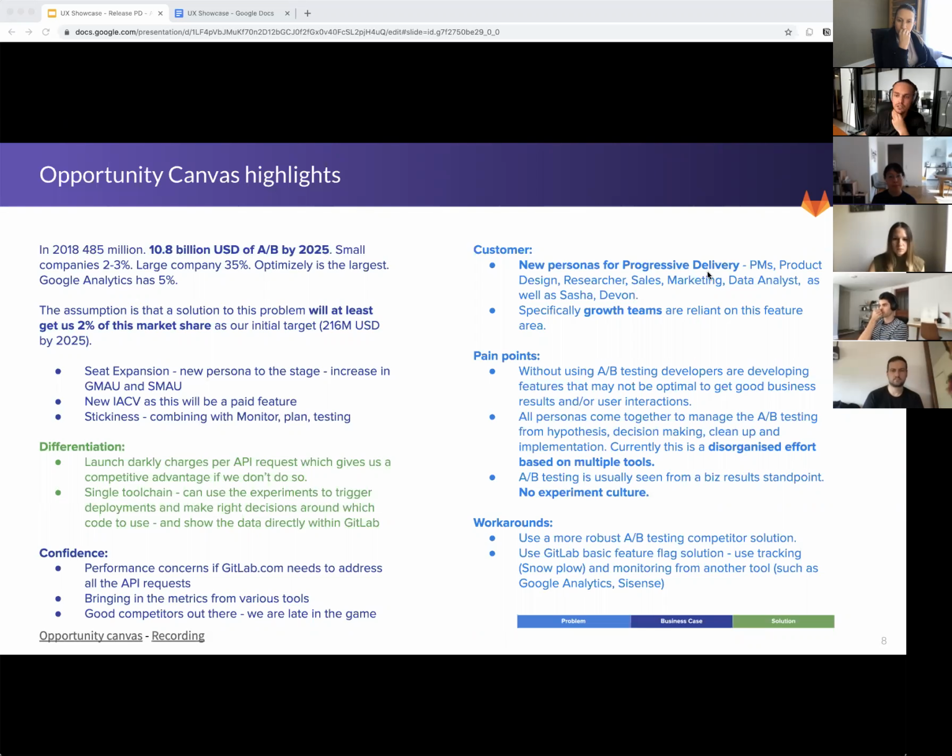As said before, new personas, especially growth teams, are going to rely on this feature. I know our internal growth teams are super happy we're working on this. And as can be seen in the pain points, we want to be bringing together all those personas and all that information into a single place inside GitLab, and not let it be a disorganized effort anymore for our customers, as well as ourselves, of course. The growth team can be a testament to that and say how much value this will bring to us.